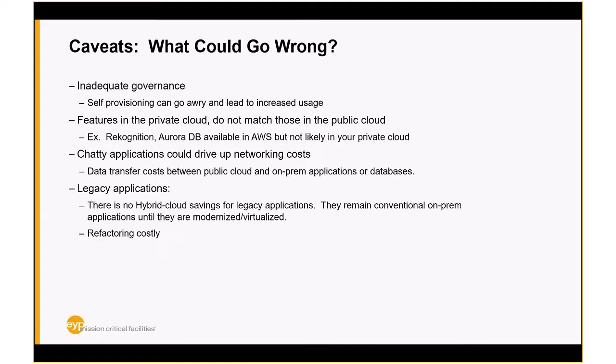And finally, legacy apps, which we have talked about before. There is no hybrid savings for them until they get replatformed or refactored, which is quite costly.